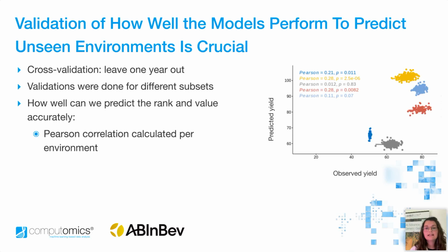And here on the right side, you see a plot where we made one example. It's for yield. So we left out a whole year of our yield model and then predicted for this year. You see this one had 5 different locations, and each location is a color. So we see how precisely we were able to predict for these different locations. There are some locations where it didn't work very well, like the gray one, where we have a correlation of almost 0. But then there are several locations where we were able to achieve a correlation of 0.3.